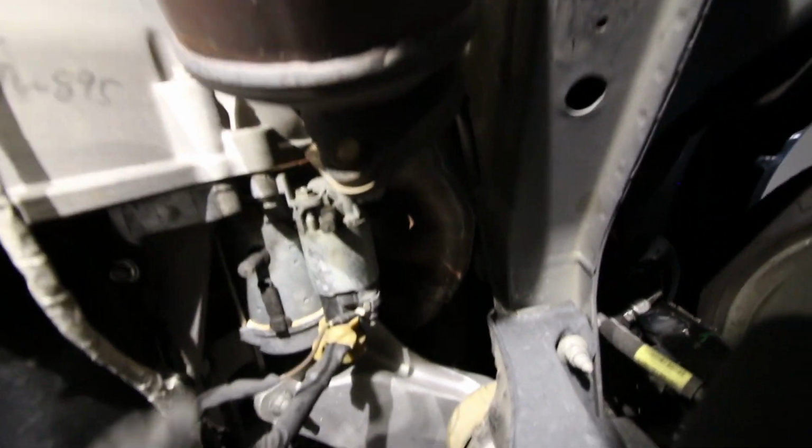And getting the starter off of the car. It's going to be three 10mm bolts, another 10 here for the negative, and a 13 I believe for the positive. Yeah, let's go ahead and get those two pieces removed in order to get access to the mounts.